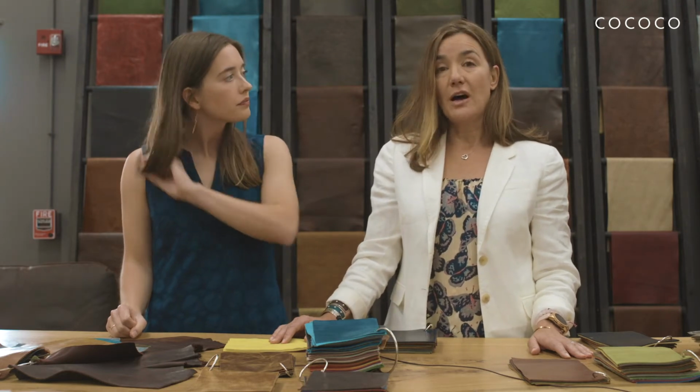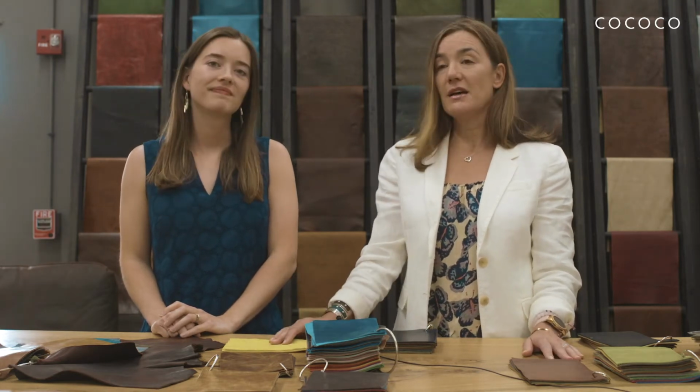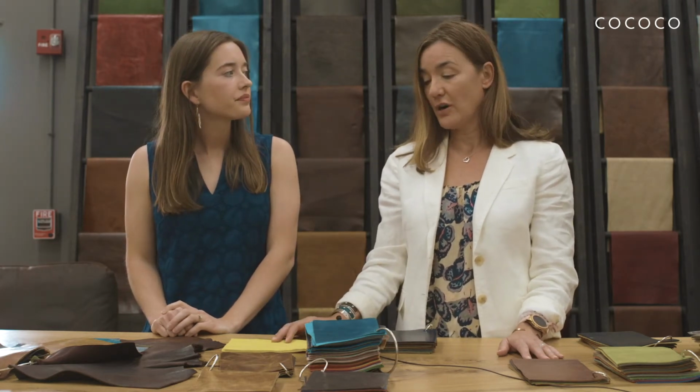Some hides you'll often see scars, bug bites, brands. We've seen brands on some. You'll see fat rolls, stretch marks. All of those things make a natural leather inherently beautiful and thus really easy to care for and maintain.